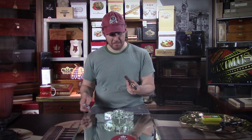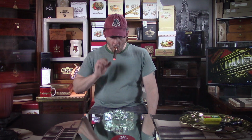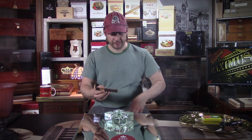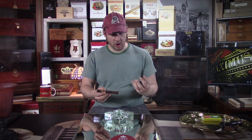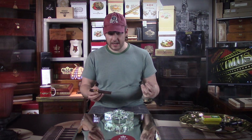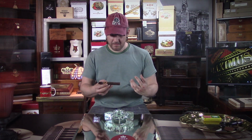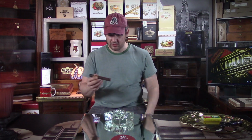Very nutty, meaty, very nice. I like that. Lots of flavor. Little bit of coffee. It's meaty, it's nutty, it's deep. It's got this real heavy underlying earthiness to it.